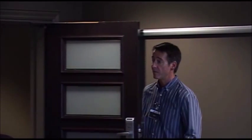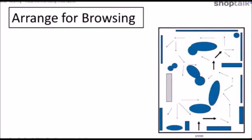You have presented them with an offer. They may not want it, but they've seen it. You will arouse more interest in that item than you would otherwise. There is an old adage in retailing that the more people see, the more they buy. It's very true. So that's what you've got to do.